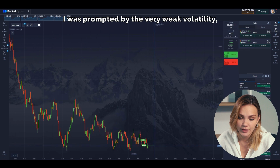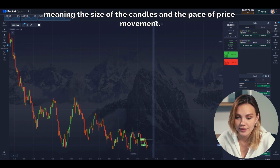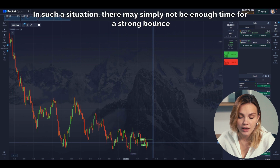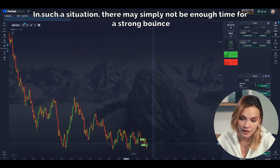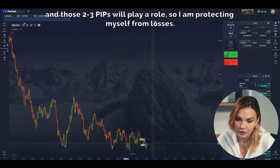I was prompted by the very weak volatility, meaning the size of the candles and the pace of price movement. Currently, we have a very weak market with very low volatility. In such a situation, there may simply not be enough time for a strong bounce, and those 2-3 PIPs will play a role. So I'm protecting myself from losses.